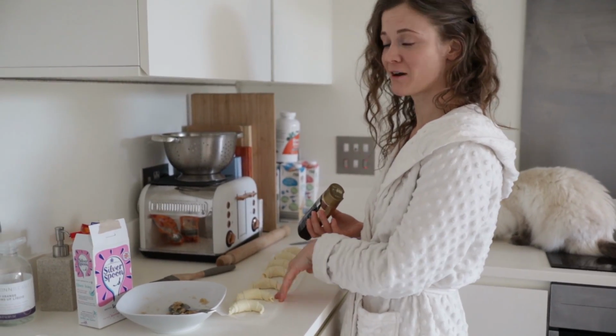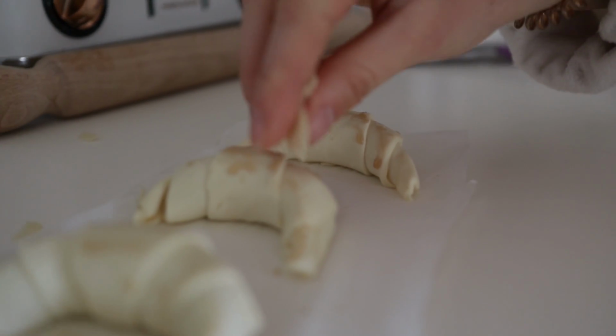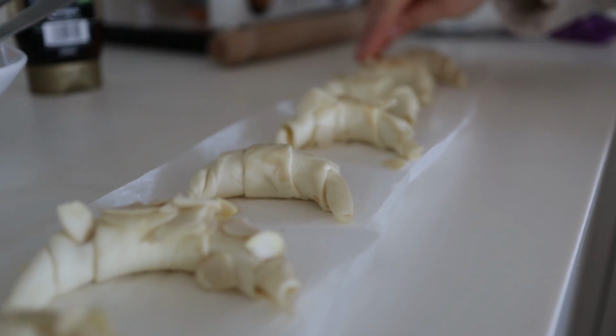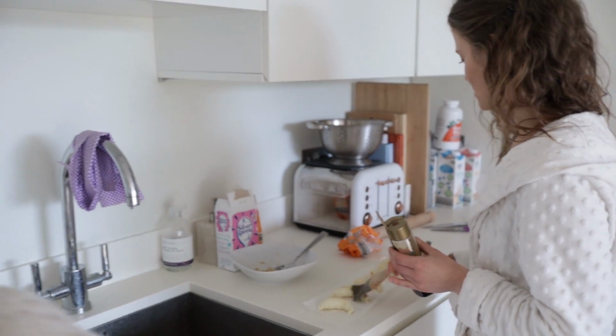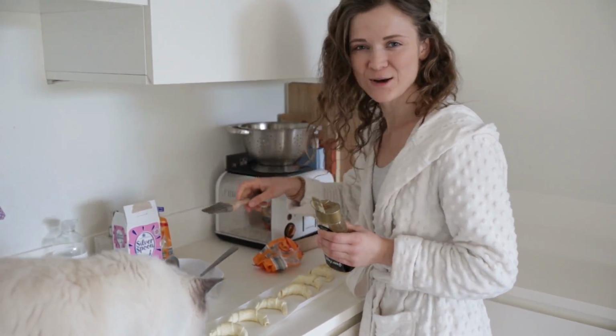So we have just a very easy roll pastry, and I prepared this almond filling that has ground almonds, some agave nectar and some icing sugar. Just made it up, so we'll see what comes out of it. And I'm just putting some more agave nectar at the top so I can stick almond flakes on top of the croissants. Nice. So excited.